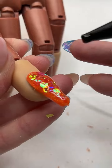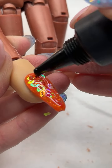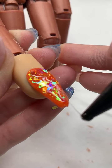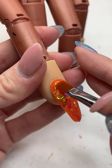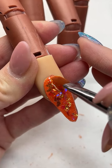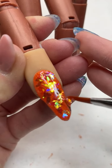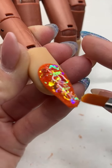And I'm going to check from the side view. I'm going to add just a little bit more product right into my arch, right into that apex, that high point, building up that structure of my nail. Now, I do tend to go back with my brush, making sure that my product gets all the way around my edges, making sure I've capped all of that color, and just really making sure that my structure is where it should be. And also making sure that my product didn't run down the sides.